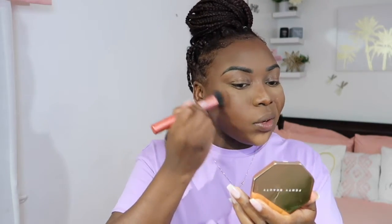So I am warming up my forehead. Like you guys seen, my cheek area. And every time I start in a circle motion and then I do it upwards. Now, my chin area.